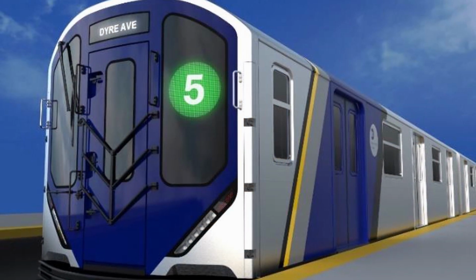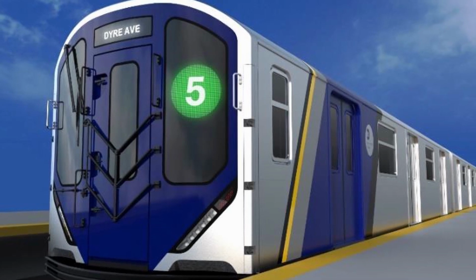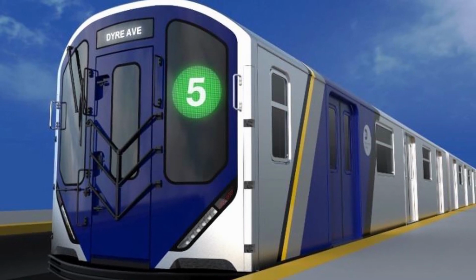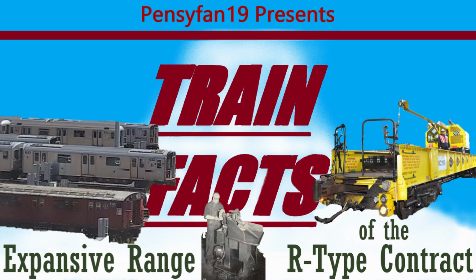Even though the R-Type contract has been ongoing for over 90 years, with the highest R-Type number being the R262 subway cars as of when this video was made, this train fact goes to show that every piece of equipment in this contract can have its own unique class, right down to the smallest of programs and stationary machines.